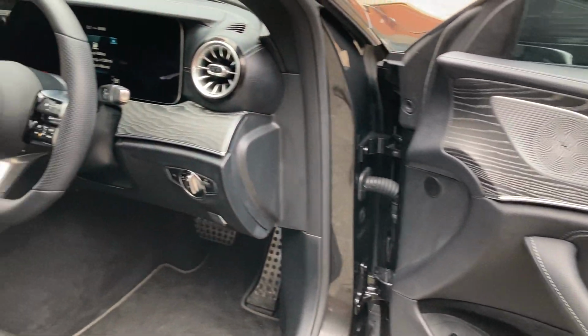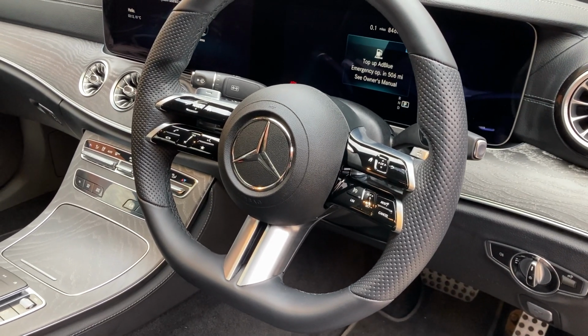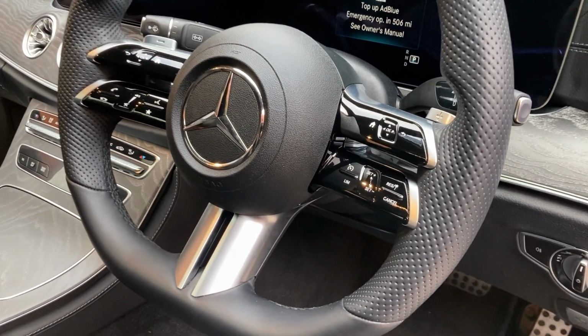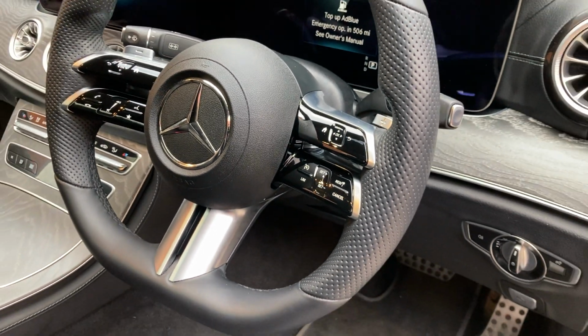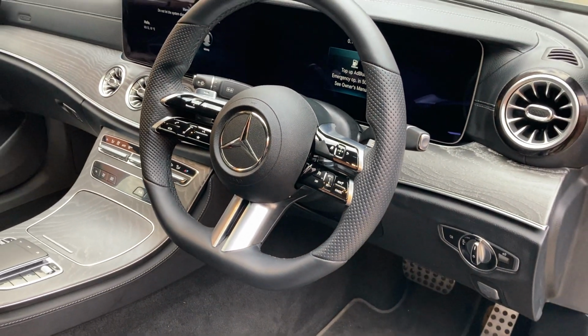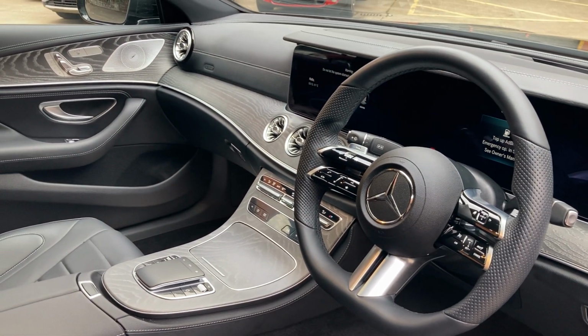The multifunction steering wheel, this is where we have a lot of the driver assistance functions. You see on the right hand side here, you're able to adjust and set the gap between you and the vehicle in front, and this vehicle will hold that gap and accelerate, brake and steer on its own accord.